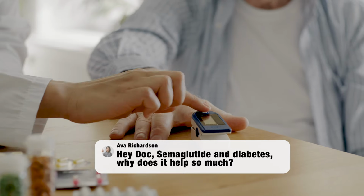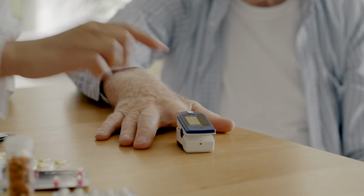So, very simply, diabetes is a disease caused by too much glucose in your bloodstream. And insulin is a hormone that transfers glucose out of the bloodstream into your cells. And semaglutide tells your body to release more insulin from the beta cells of the pancreas and tells your body not to release as much glucose in the bloodstream. And it makes you digest your foods a lot slower so you don't release glucose into your bloodstream quite as fast.